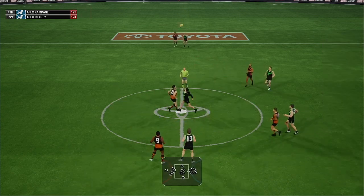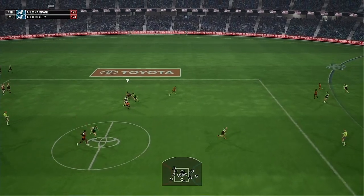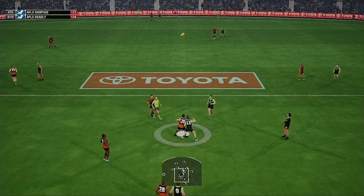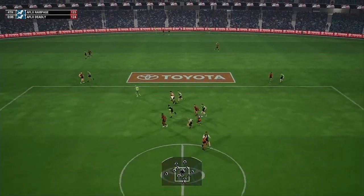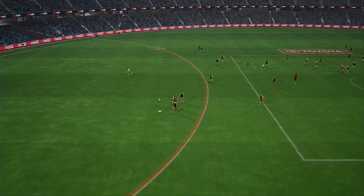Back in the middle now. Punches it clear. Takes possession. Alex Yeoman is an absolute ball magnet. We'll get a stoppage. Ryder gets onto the ball. Gets the ball out of heavy traffic.